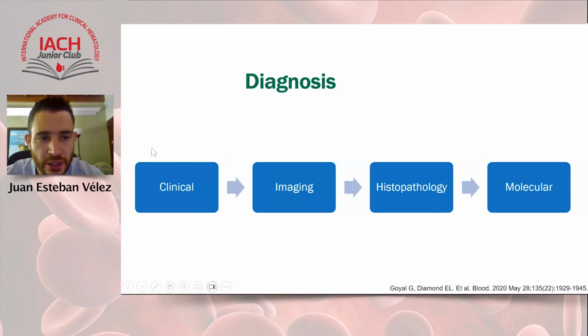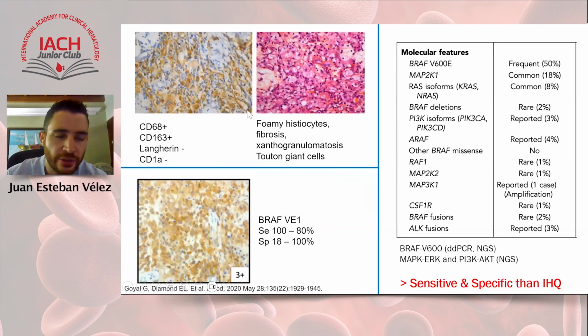For diagnosis, we have the clinical, the imaging, and then the histopathology and molecular. For the histopathology, what we will see is CD68, which will be positive, and CD163, which will be positive. They are marking histiocytes, and what tells us that it's not Langerhans is that Langerin and CD1a are negative. And we could find foamy histiocytes, fibrosis, central glomerulopathy, and Touton giant cells.